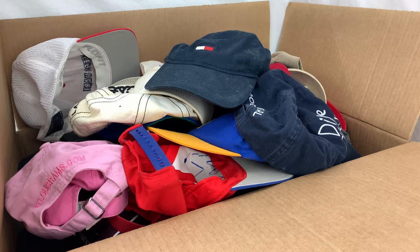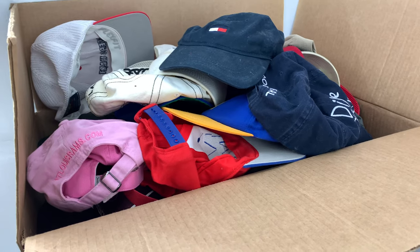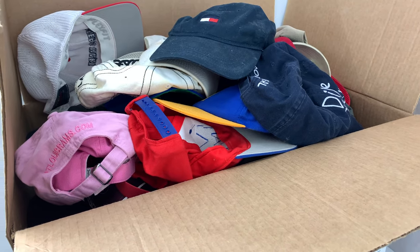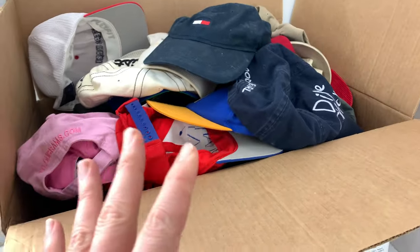What's going on, everybody? All right, we're going to go through this box I just pulled in from my storage. We're going to put the good dollar stuff aside and get that listed, and then box up the so-so and get it back out of my way. So we're going to go through this box and cherry pick, basically.